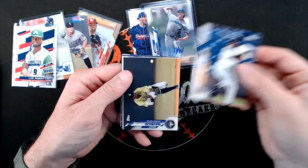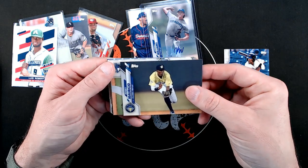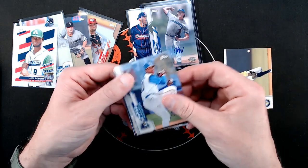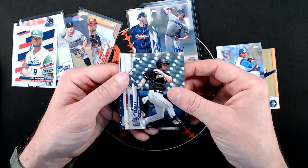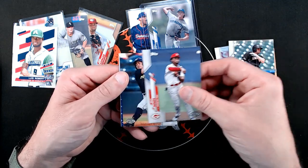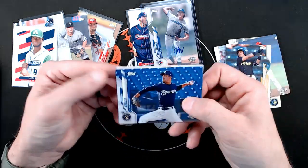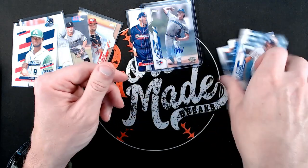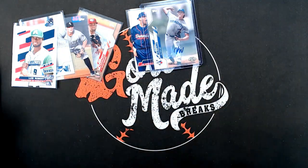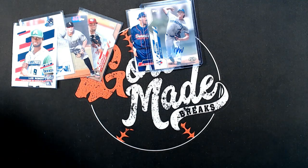Vidal Brujan, Ronnie Mauricio, still hoping to see the Bobby Witt Jr. card. Braylon Marquez. There's J.J. Bleday. He's on the pack wrapper there. Reese Hines. Julio Rodriguez. And Antoine Kelly. Jesus Sanchez rounds that pack out. Come on. Bobby Witt, where are you hiding out?